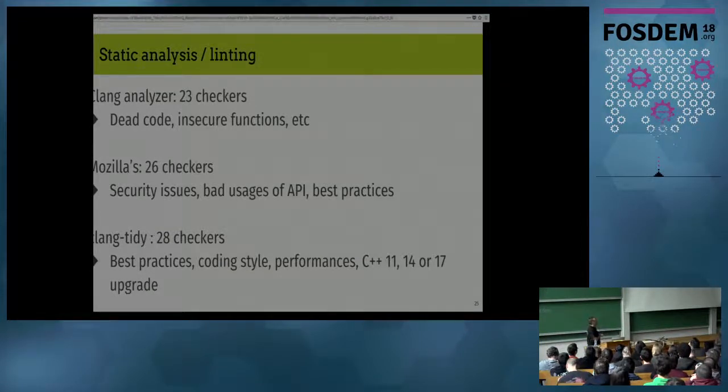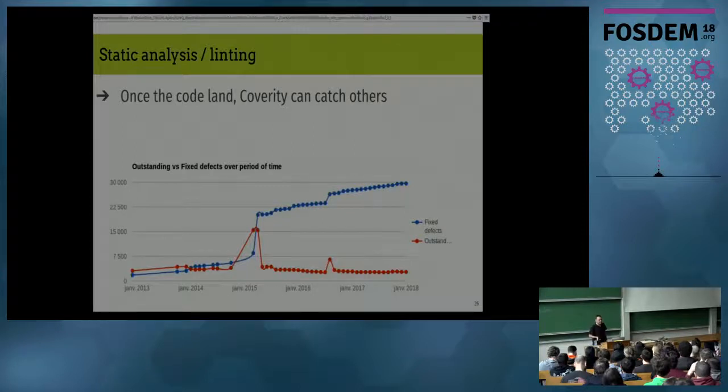In terms of tools, we are using Clang Analyzer, which has been, as far as I know, developed initially by Apple. We have our own checkers, which are also based on Clang, on libclang. In that case, we are checking some security issues, bad usage of the API, best practices. And we are also using ClangTidy. If you do C++, I recommend that you use that tool as part of your CI. ClangTidy is amazing, and it is telling you some best practices, coding style, performance issues, upgrading your code automatically from old versions of C++ to the new one. We are contributing to those projects. And at the end, when the code lands, we have also Coverity. It's very expensive, but they have a free version for free and open source software.